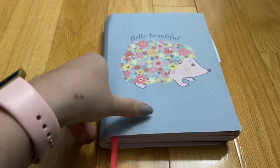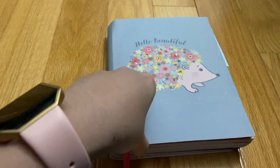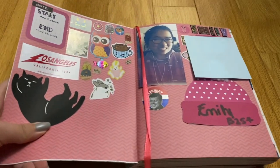Here are the side views. Although I think the new ones do have fewer pages in them than the old ones, which this one is. And they're a bit more expensive than the old ones, so just keep that in mind. But occasionally they do go on sale.